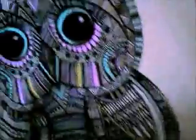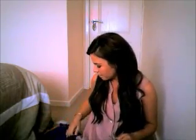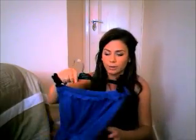Let me try and get it closer. See? So this was also £3. So these are just literally some little vest tops to wear in the day, with some shorts or something. Because I just never buy t-shirts, I don't know why, I just don't.